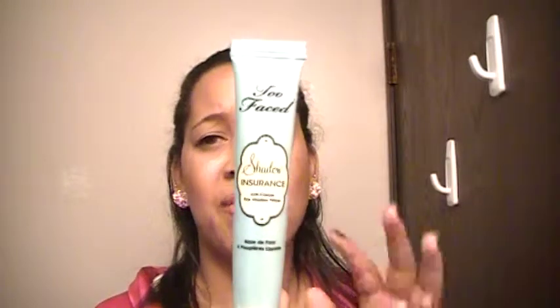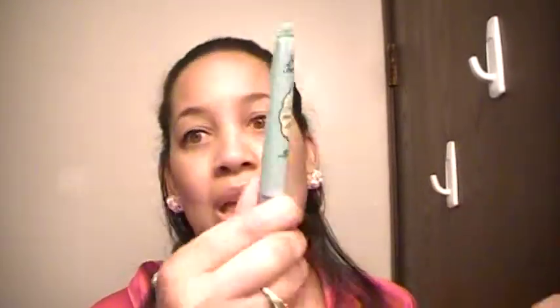Let's go to eye primers. I'm not wearing any shadow right now. I'm just doing a liquid liner and mascara on my eyes. But generally I use Too Faced Shadow Insurance. I love this. This is definitely an April fave. This is a March fave, February, January, May. This is definitely a fave.